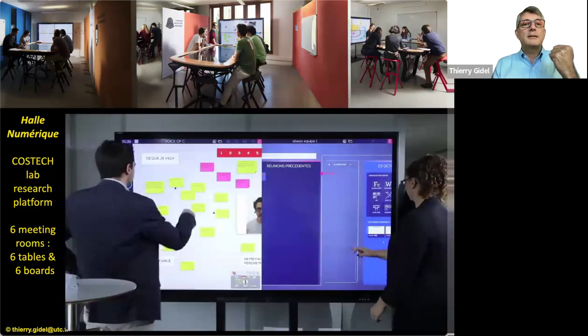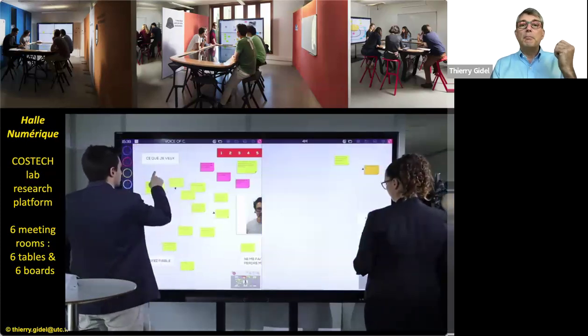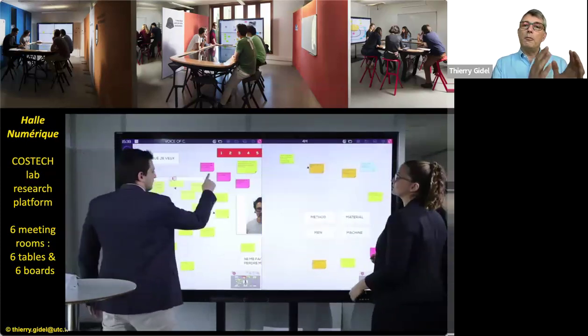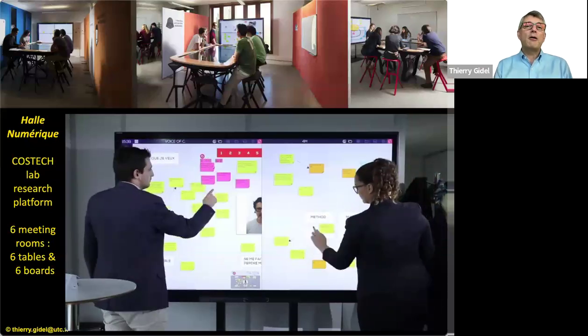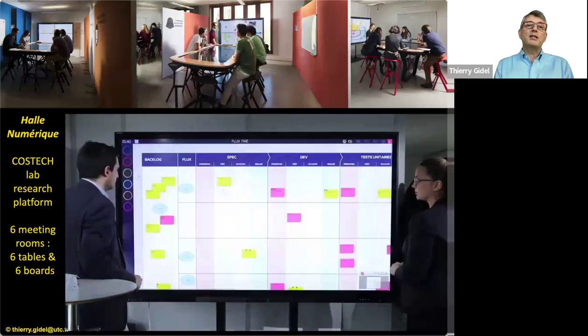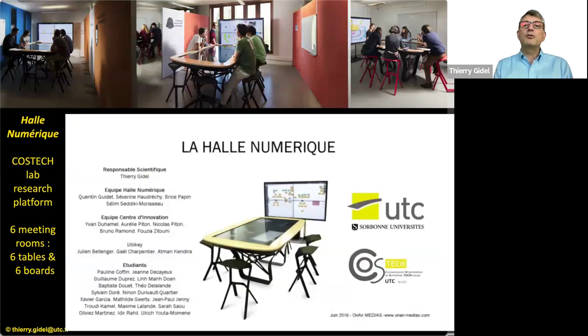I have to insist on the fact that making the transition from a personal computer to a shared display is a real paradigm shift. To understand this shift, it is necessary to go back to the origin of our research question.